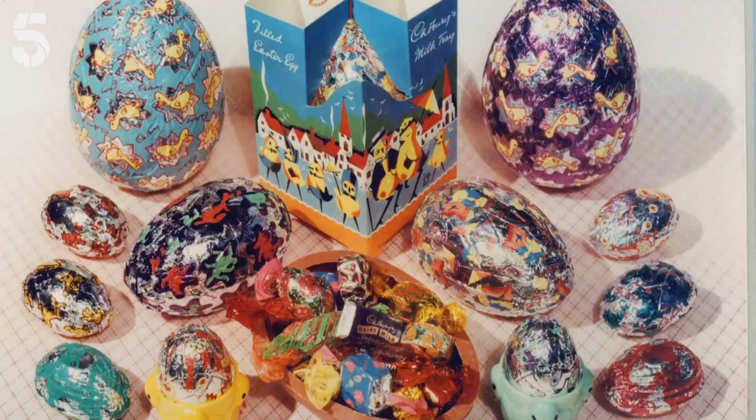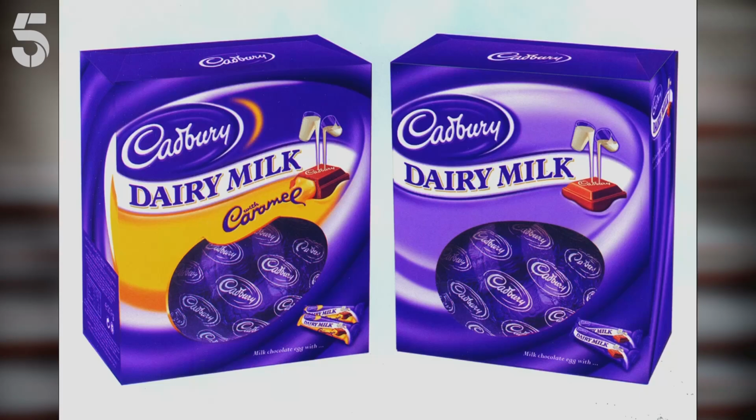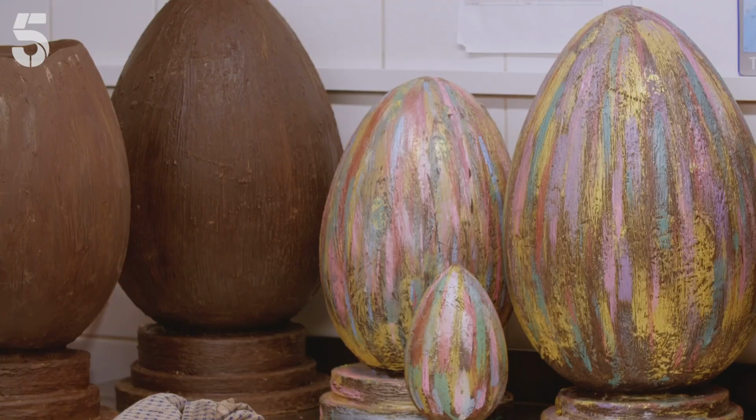One thing is for certain, the Easter egg market keeps getting bigger and bigger, from affordable eggs to handcrafted high-end offerings. It truly is a money-making chocolate phenomenon.